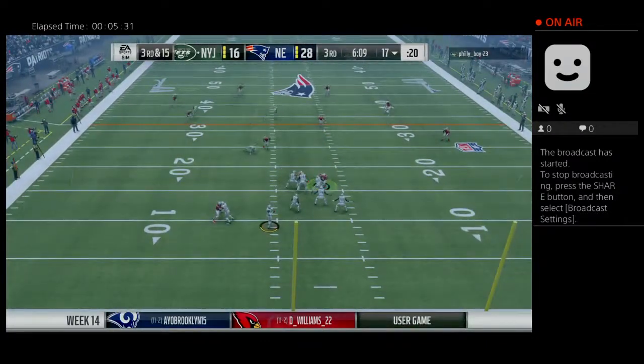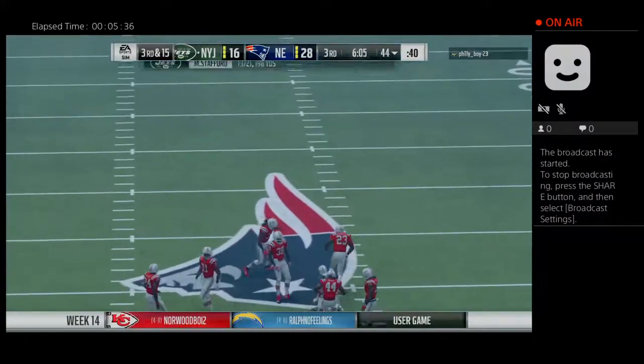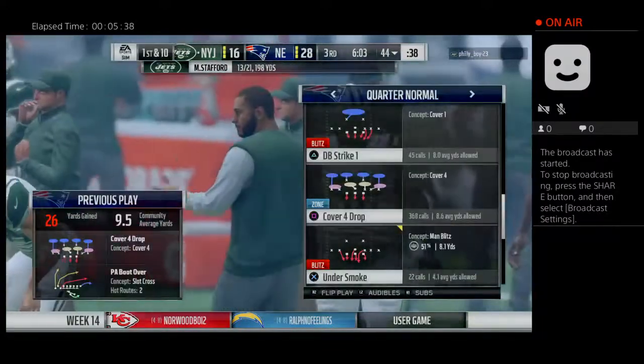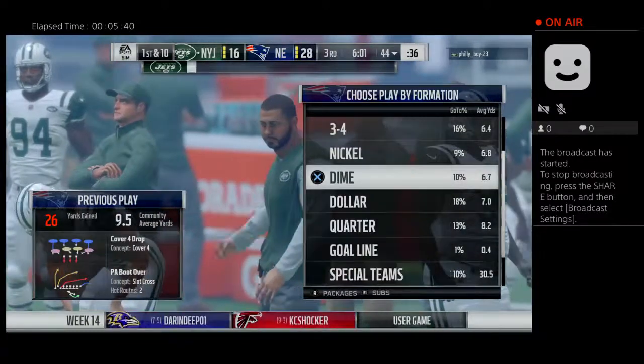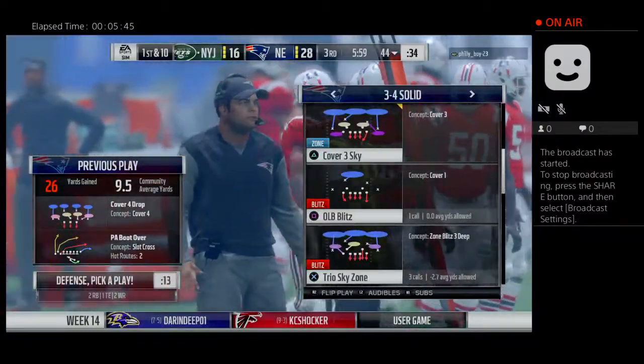Throwing on third and long. Stafford. Open man, it's Allen. A good pickup there, 26 yards. He's such a good route runner. Shows it there on third down. Very proficient and a good pass.